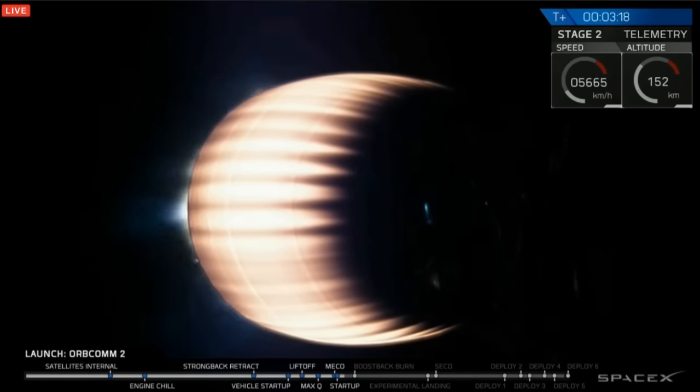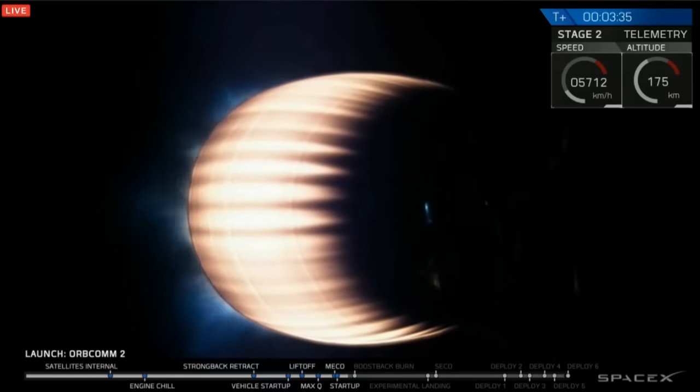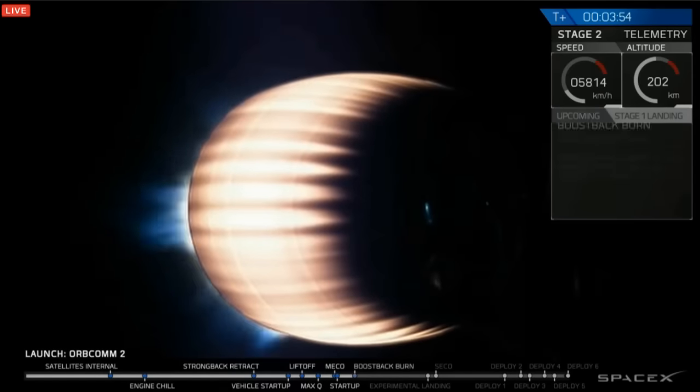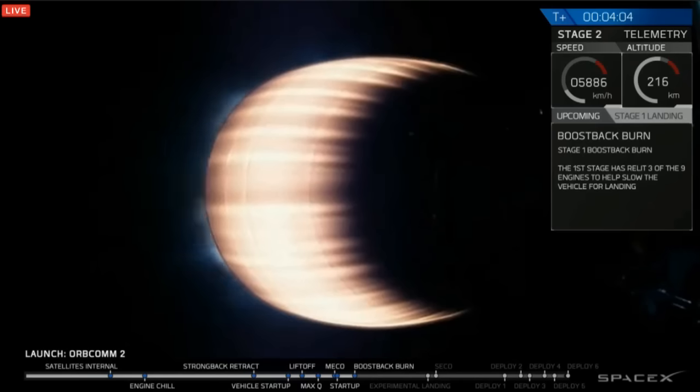The first stage will soon begin its series of three burns to head back towards Cape Canaveral. First, it will reorient itself using cold gas thrusters. It will perform three more burns as it approaches landing zone one. Stage one boost back is starting. The boost back is the primary burn that will get the vehicle moving more slowly. Stage two propulsion is nominal. And heading back to Cape Canaveral.